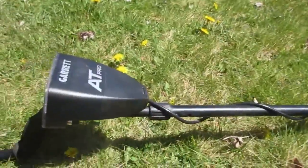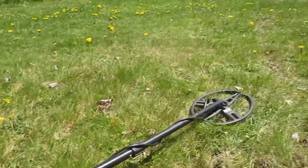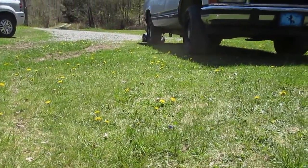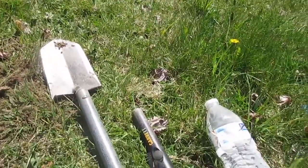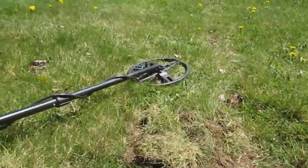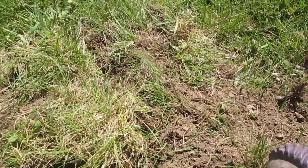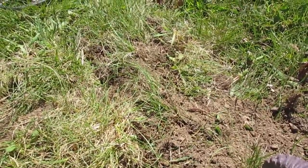I've got my AT Pro, Garrett AT Pro. Dave has an older Garrett. I don't remember the model number or what it was, but it's an older one, and it's pretty good with discrimination and everything. So anyway, I just dug a hole here, and that's where the pin came from. After this, I think we're gonna go hit a bottle dump.